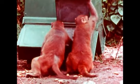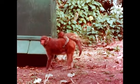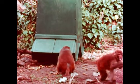Here, 2 subadults start to feed. But as a mature female nears, they withdraw. She stuffs her cheek pouches with pellets. Nervously looking about, she sees a more dominant animal approaching and leaves. Using every opportunity, the subadults return, only to depart again as a low-ranking adult arrives.